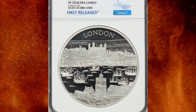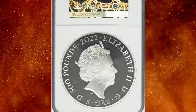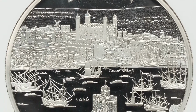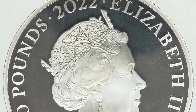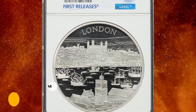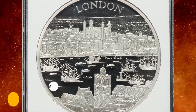Number 6. This is a 2022 Elizabeth II silver proof London 500 pounds from Great Britain, a non-circulating coin from the City View series, graded as PR70 Ultra Cameo by NGC. Actual silver weight is 32.27 oz and mintage is a total of 52 coins. This true rarity ended up selling for $3,600 on July 30th, 2023.